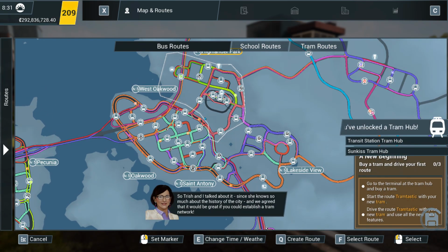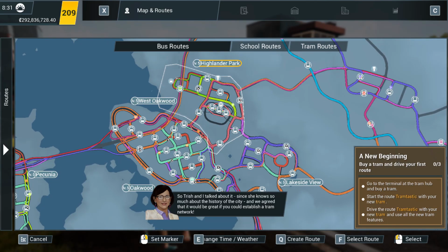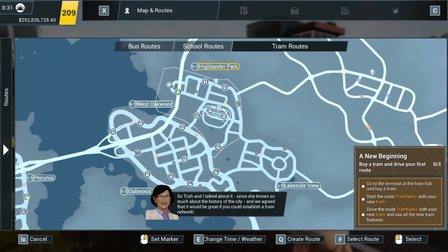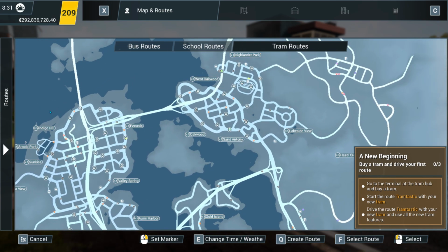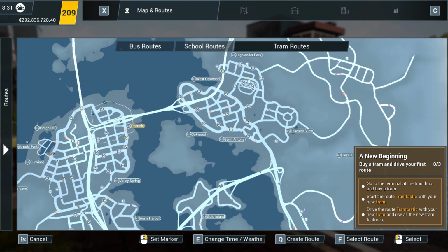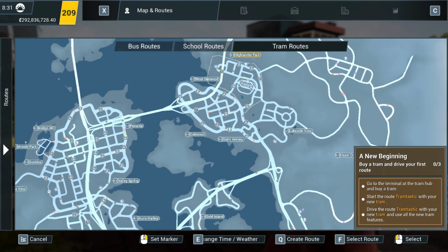Trish and I talked about it. She knows so much about the city's history. And we agreed that it would be great if you could establish a tram network. This will be the first time in decades that Angel Shores has a tram in its public transport network.